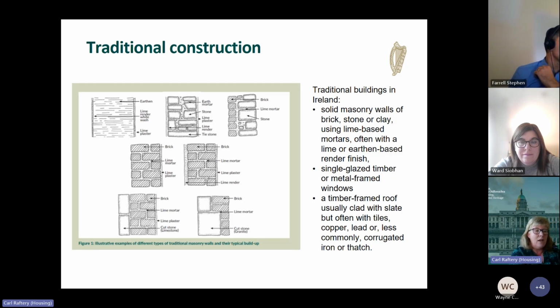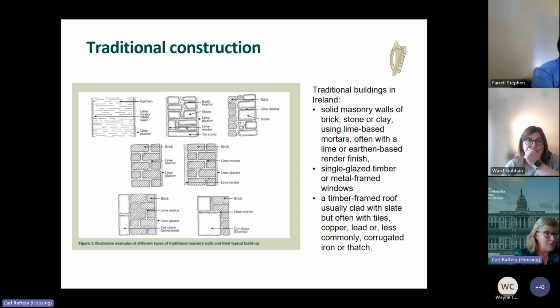So any of the elements of a traditional building have a function. Not that they don't also have a design element, but fundamentally it's a function element. So a timber framed roof, usually clad with slate, but you can also have tiles, copper, lead, and in instances throughout the country, like one of the photographs I showed you up there, you can have a corrugated iron roof. And in that one, it was in combination with a thatch roof. So you've got all the various elements. But I suppose that's the distinguishing factor that we have.